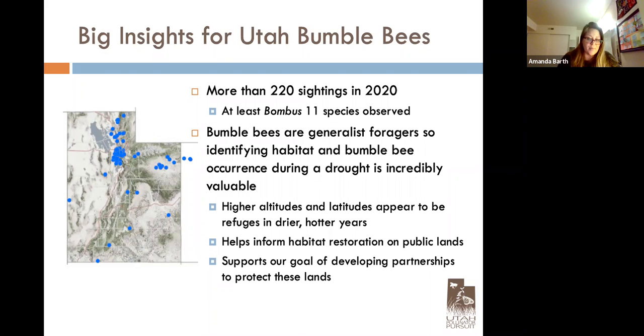Since the western bumblebee has declined by 95% or more across its range, any information that we can gain on the habitat that it requires is absolutely priceless.